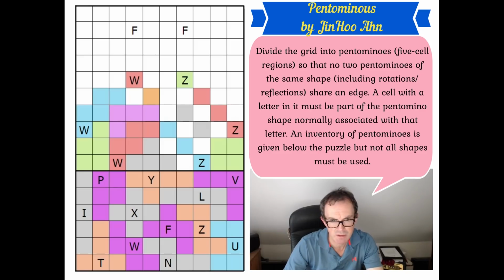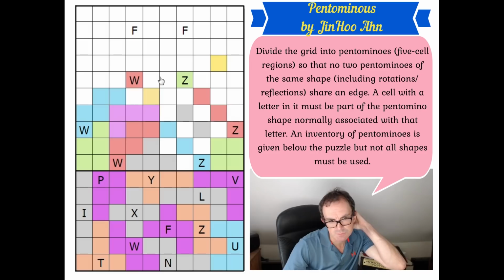I will make that colour... Oh, I don't know what to make it. Why do I always choose colours that don't help me? I'll make it yellow for the time being. This square has to get out.